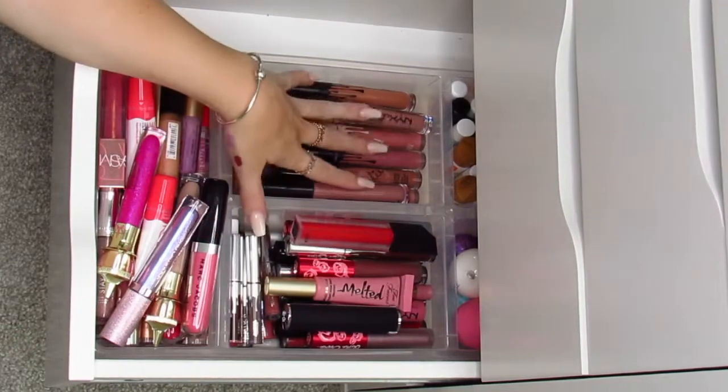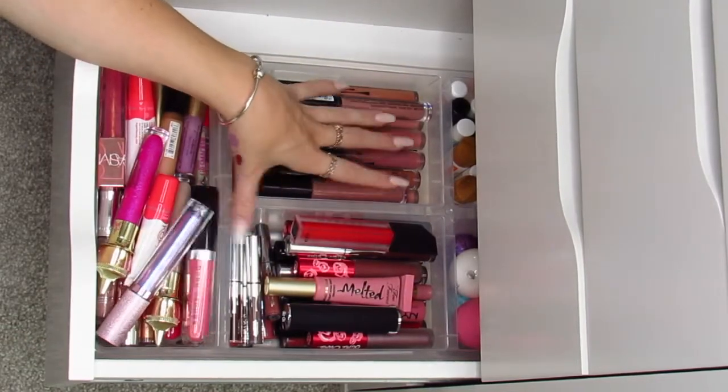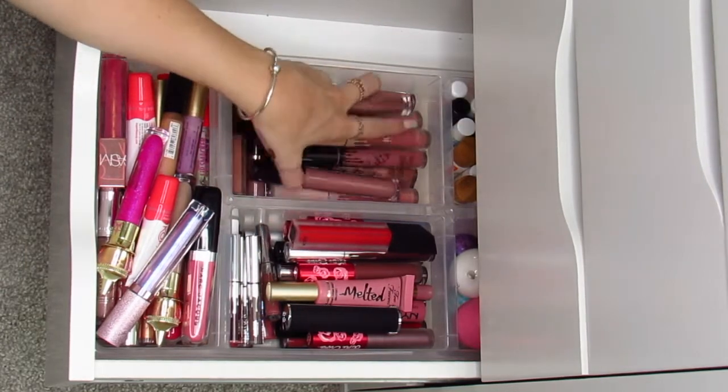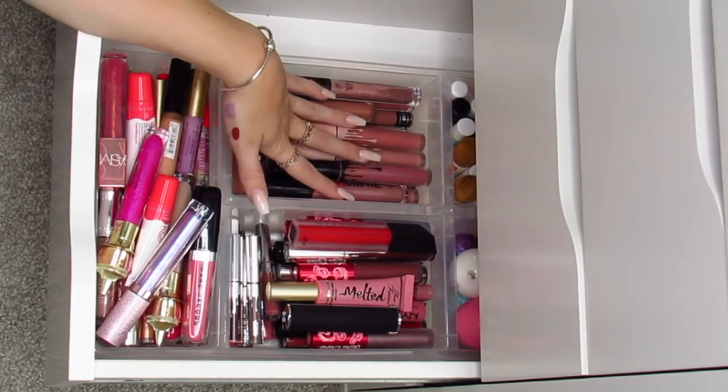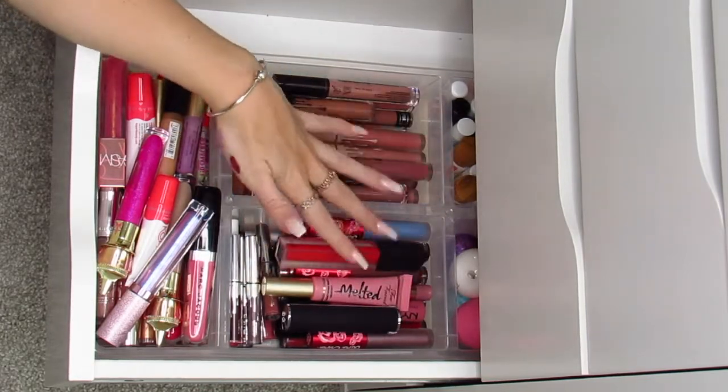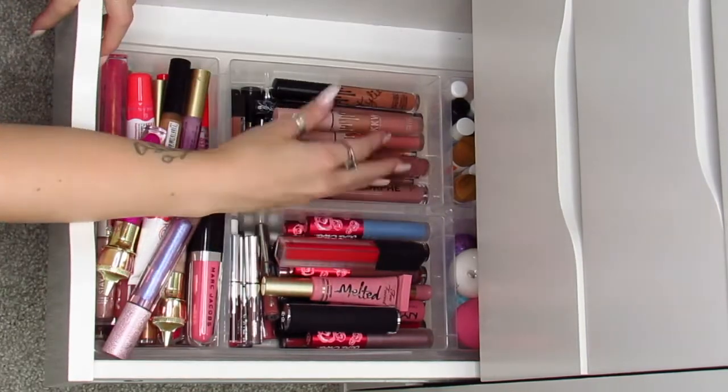So these are all liquid lipsticks, and I have them kind of divided the way I have my Anastasia ones divided. So this side is all of my nudes and my more wearable shades, and then these are, again, the deeper tones, the reds, the berries, all of that. So we do have a lot of the Kylie ones.